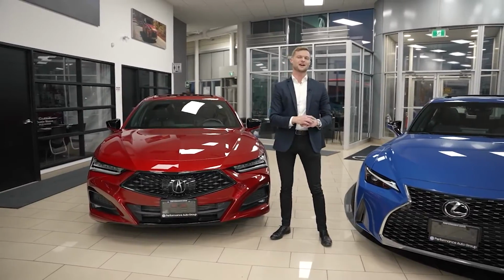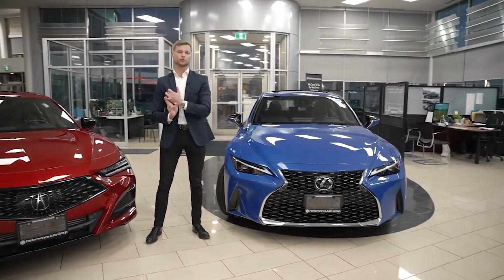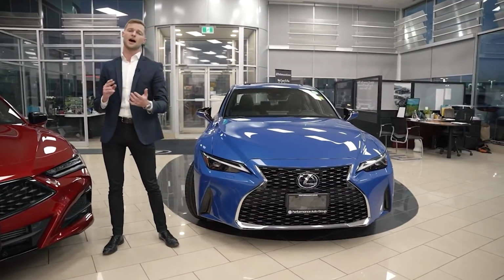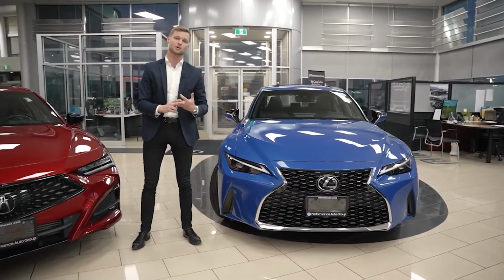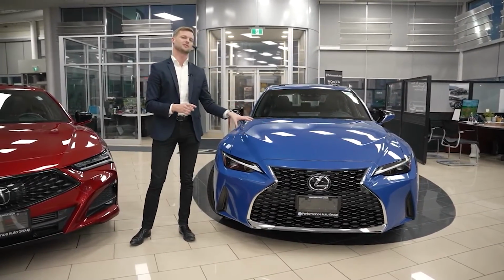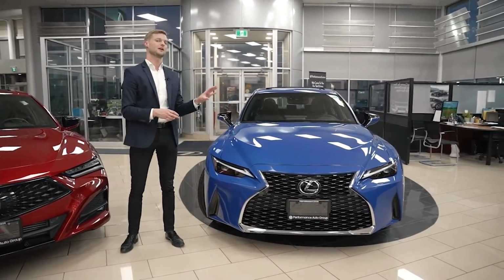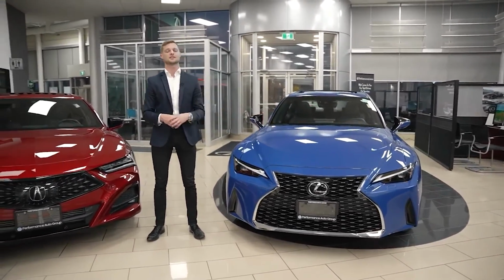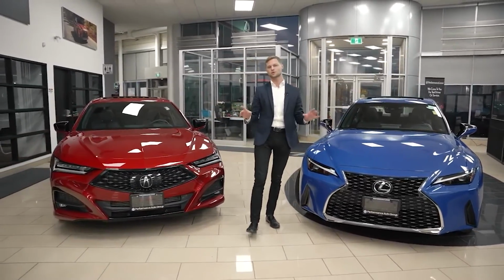The IS, on the other hand, has probably too many engine options to choose from. We have a turbocharged 4-cylinder in the rear-wheel drive model. We have a 260 horsepower V6, and then we have a 311 horsepower V6, and on the IS 500, you can even get the V8 model. So lots of different options there. This particular one is the IS 300, so that's that 260 horsepower powertrain. So which one would you guys choose?